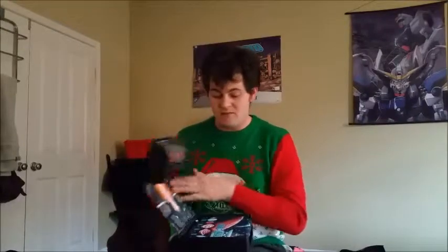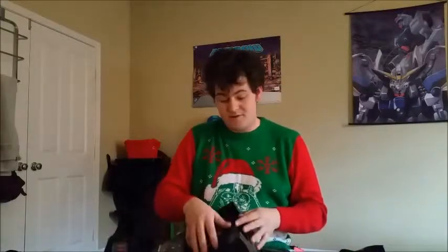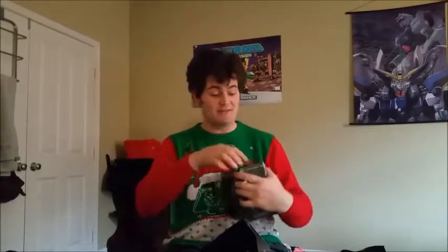Loot crate. All right. Set that aside real quick. Alrighty. Well, first things first, it comes with a Halo 5 tin. Pretty cool. UNSC, United Nations Space Command. For all those Halo fans out there. It's got this little clip and it opens up like an ammo can. It has all the stuff inside of it. Awesome stuff.